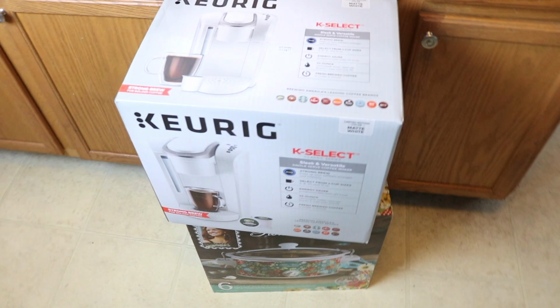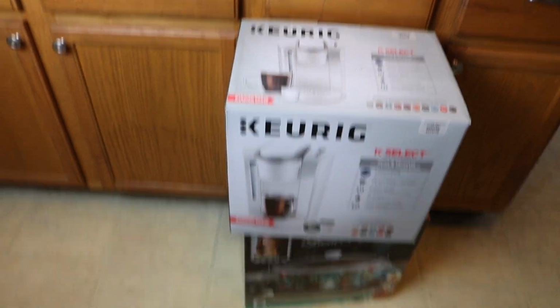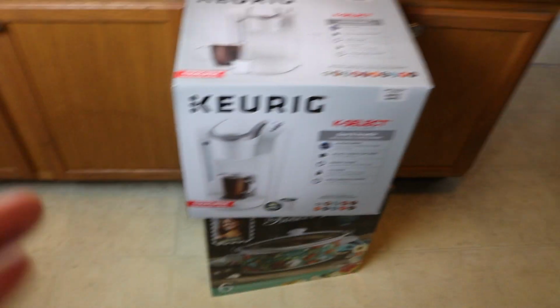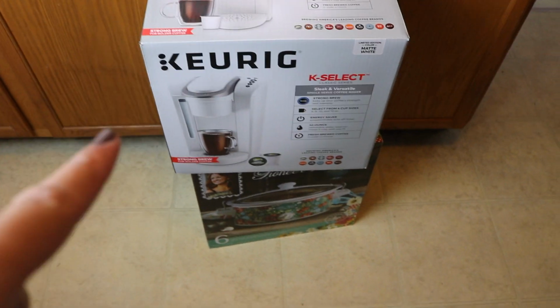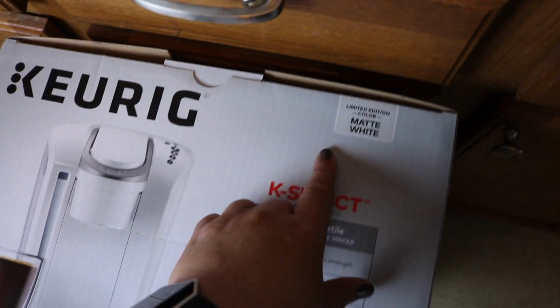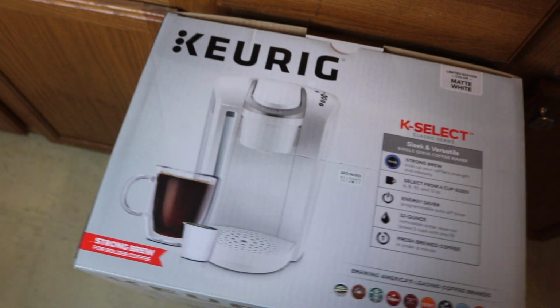But I picked up a white Keurig because I've been dying for a white Keurig because of Chow Bella XO, or however you say it, I don't even know how to say it. But anyway, she has a white Keurig and I seriously die for that Keurig. This is actually the newest one. This is called the K Select. And it actually is a matte white instead of a glossy one, which I thought would be nice.